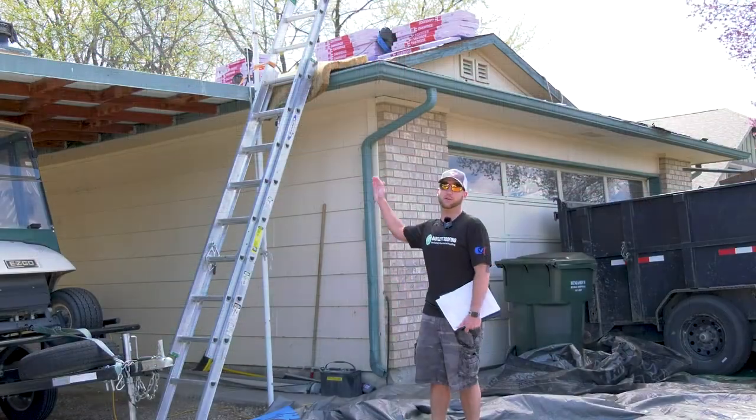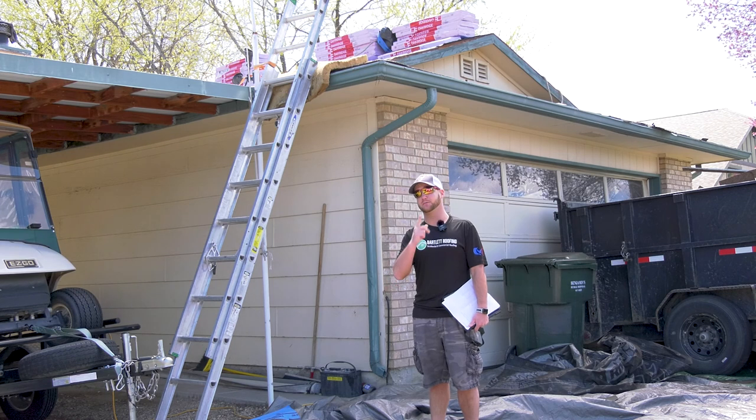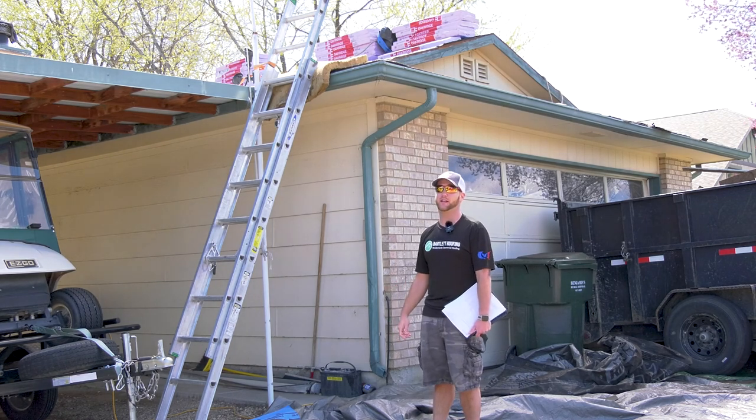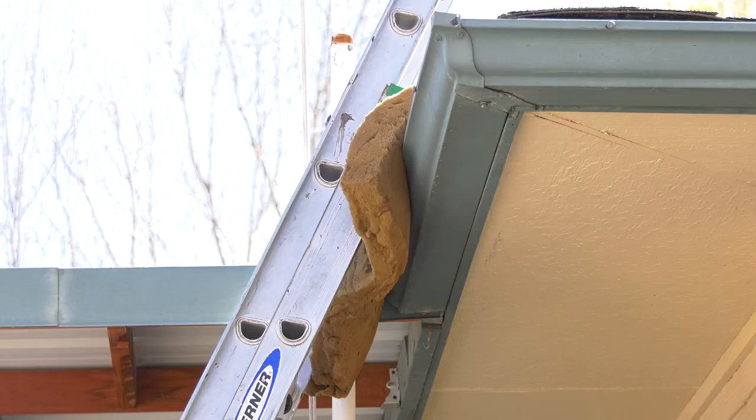Hey, so here's our ladder set up. Three things I see. Two are good, one is bad. First thing is the gutter protection. As you can see, we have a sponge under the ladder to prevent any dents or scratches to the gutters.